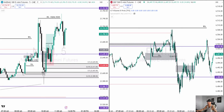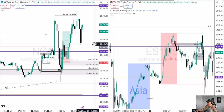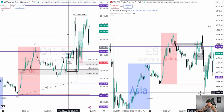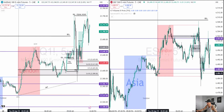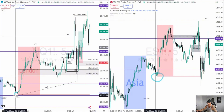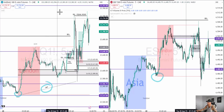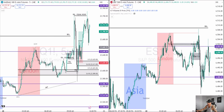Okay, so let's jump on the 5-minute on ES right there. So if you see here, we had this big sell-off, okay? And then what did we do? We created SMT, right? We took London low right here, okay? And we didn't take it on NQ. So that gives us our SMT, boom, right? So I'm like, okay, that big sell-off, we created SMT.